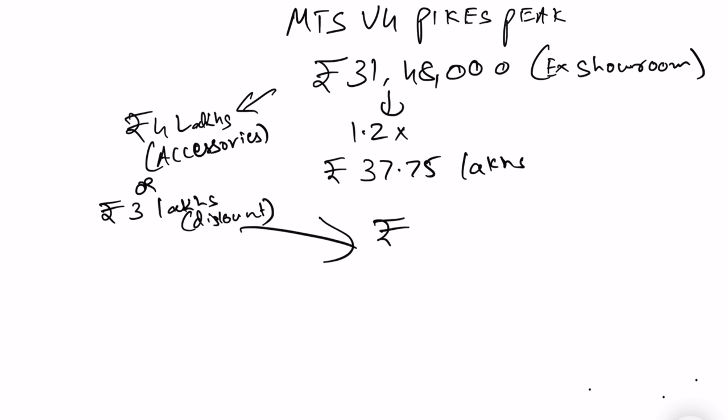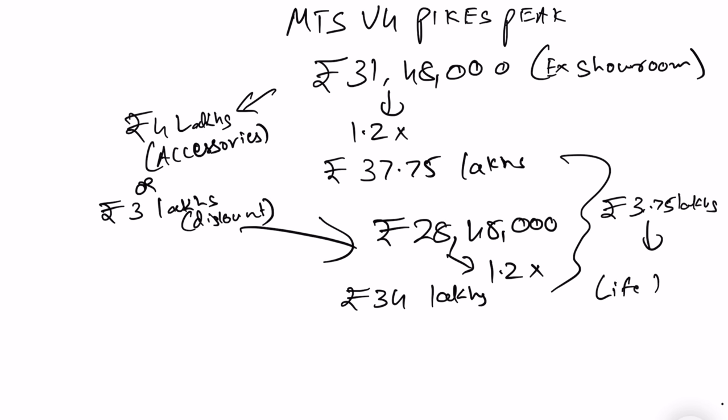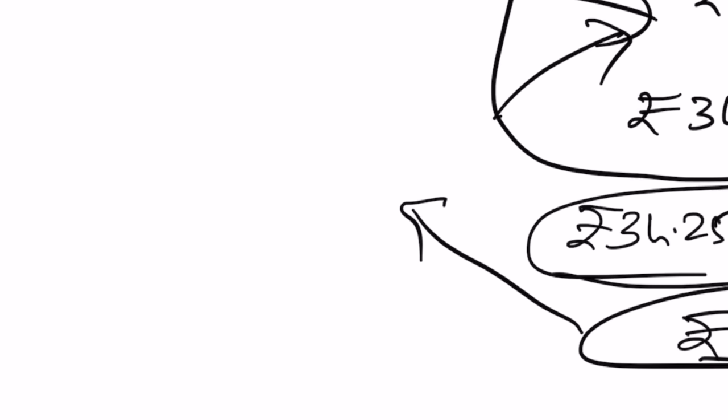My bike price instantly became 28 lakhs 48,000. So when you make it 1.2 times, my on-road price became almost 34 lakhs. So that's a discount of almost 3.75 lakhs. But one small correction here is that I had to still pay the life tax on the original ex-showroom price, not on the discounted one. So in that regard, I had to pay almost 45,000 extra. So the net discount, including agent fees and all, was roughly 3.25 lakhs. Add 75,000 in accessories. So total was almost 35 lakhs.